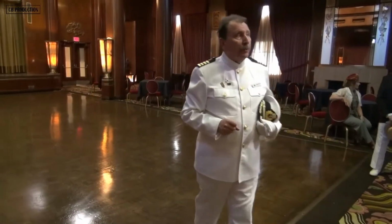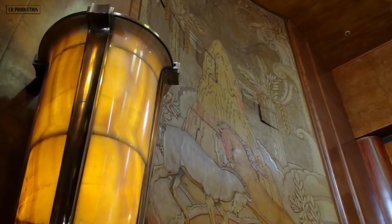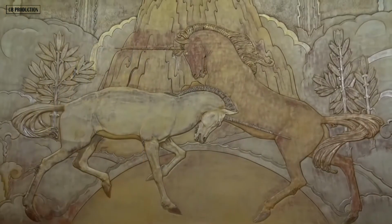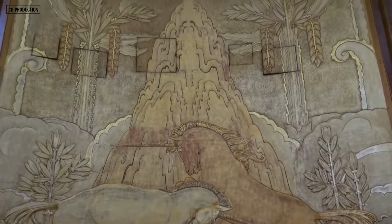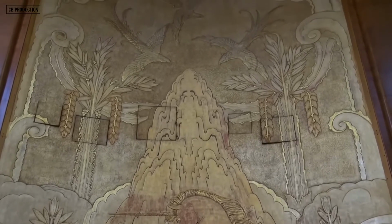The second largest piece of artwork aboard the ship is here on the forward bulkhead. This is entitled Unicorns in Battle by Alfred J. Oakley and Gilbert Bayes. The story behind the mural is that in mythology, if 2 unicorns battle, should their horns ever touch, it would create beautiful music. So it went along with the theme of the room.